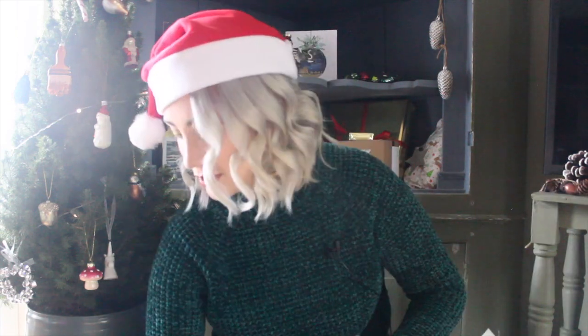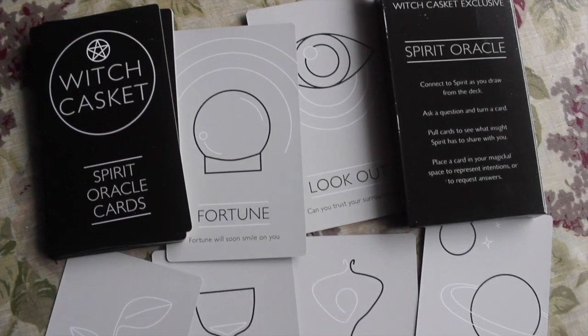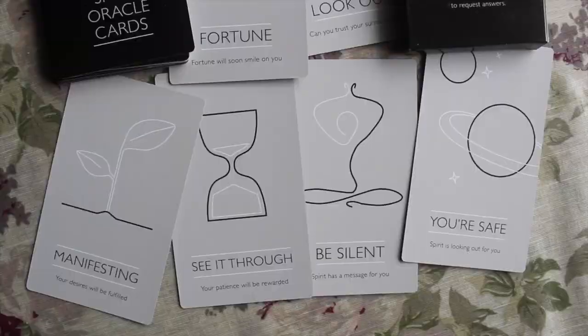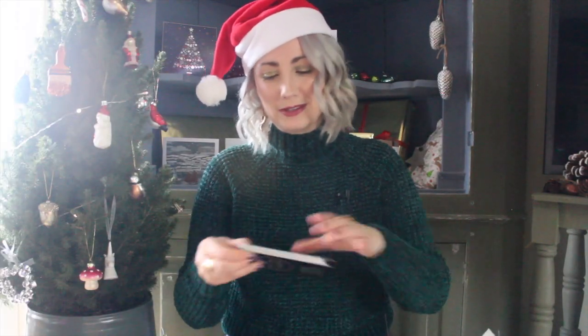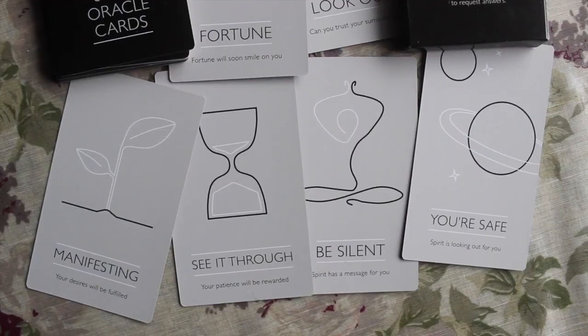Okay, we have two items left, and I'm gonna go for, oh no, we have 3 items left. Okay, we'll do this one first. So we have Witch Casket Spirit Oracle cards. Connect to spirit as you draw from the deck, ask a question and turn the card. Let's see what they've designed. This is exciting. I mean, you can't really have a spirit box without some form of divination or communication with source and spirit. Okay, so on the back, it says Witch Casket Spirit Oracle cards.